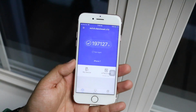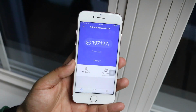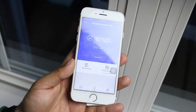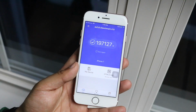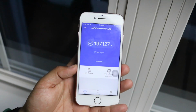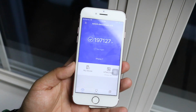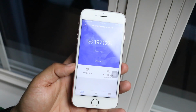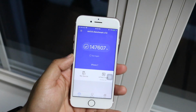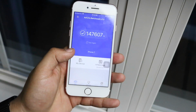Now, I did run a benchmark, and before I show you these scores, I want to say that I freshly booted up iOS. I think it was iOS 12 beta something when I did this score, so keep that in mind. This isn't actually what it should be. This is a very high score for what this phone should be because I did factory reset it. So on iOS 12 beta 7, I had a multi-core score of 197,127. Like I said, that isn't high because it's on beta 7. It's high because I factory reset it. But when I redid it, I got a multi-core score of 147,607. So it went down about 50,000 points.